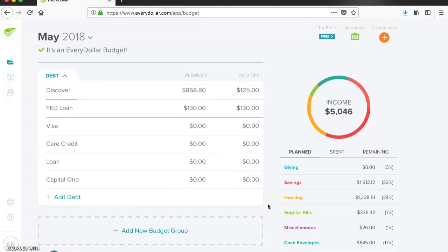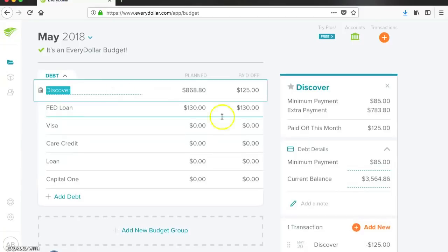Now down here at the debt category is the most exciting part. I did pay my minimum of $130 for my federal loan because the due date's on the 20th. I paid $85 minimum to Discover, plus the $5 survey, plus the $35 for the dog sitting. So total I've paid $125 so far. Everything else I'm going to pay again at the end of the month and make another payment once I know for sure how much I'm going to get.